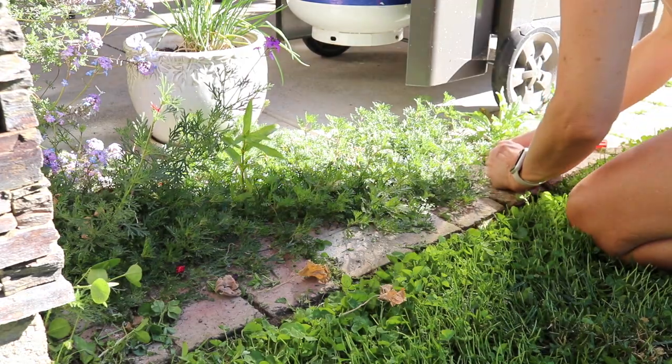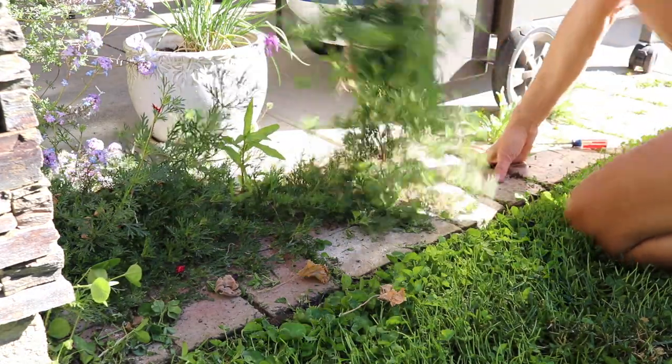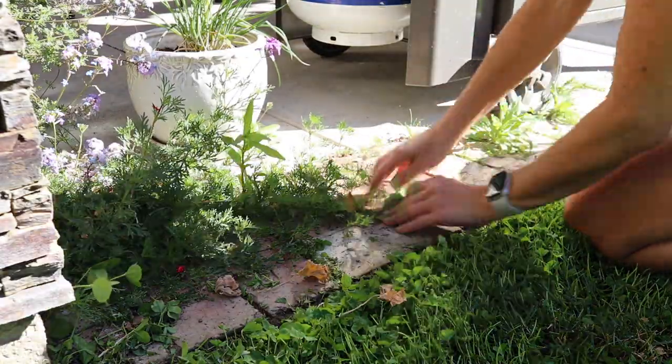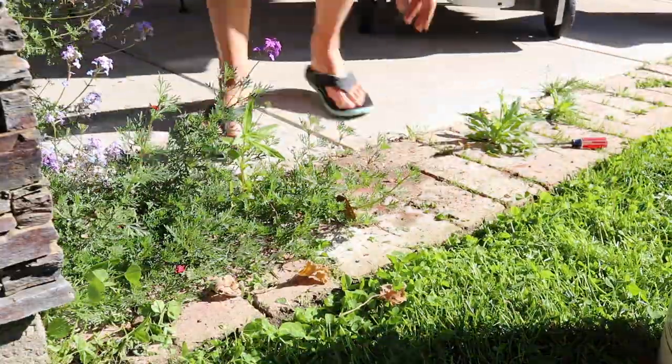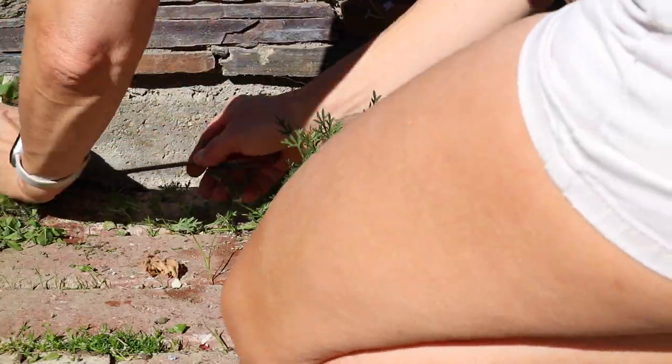This is what my grandmother liked to call volunteers. Plants that volunteer in places you don't really want them. In this case, I have verbena that's volunteered to grow between the bricks around the patio. So after I pull them out, I'm going to plant them in a better location.